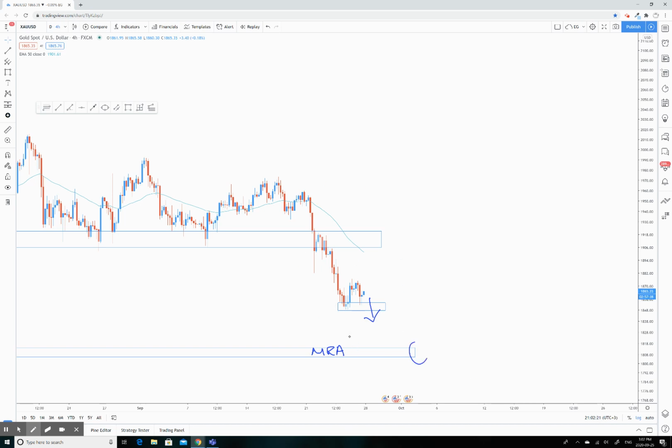However, this is more of interest to me. I want to see price come down, give me some really good rejection, like a strong doji or a hammer or pin bar, whatever you want to look for. Essentially just a nice long wick on the 4-hour, and then I'll try to buy into that. So that's what I'm looking for from a more long-term perspective, but you could definitely get a nice short here should price continue with its downward momentum.